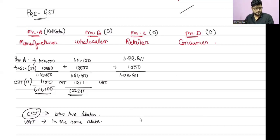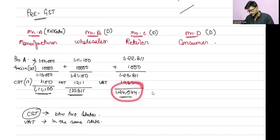So now it will come to 1,233.11. We will take 1,233. Let's keep it simple. Let's ignore the decimal. What is the value? 1,24,544. Correct. Now this is the value which Mr. C will charge to Mr. D.